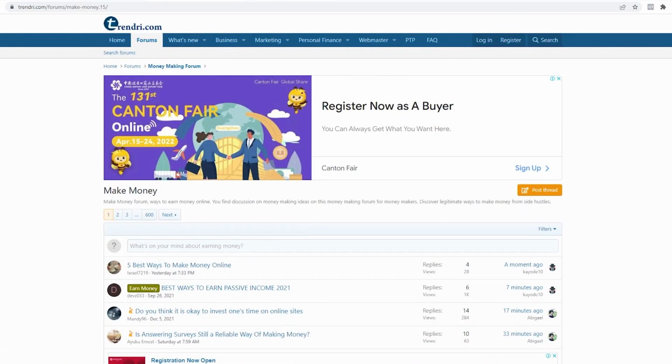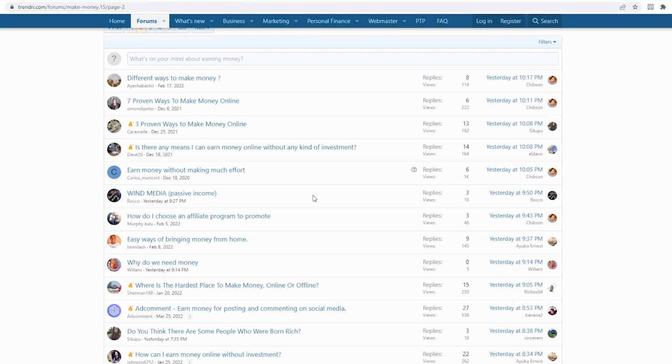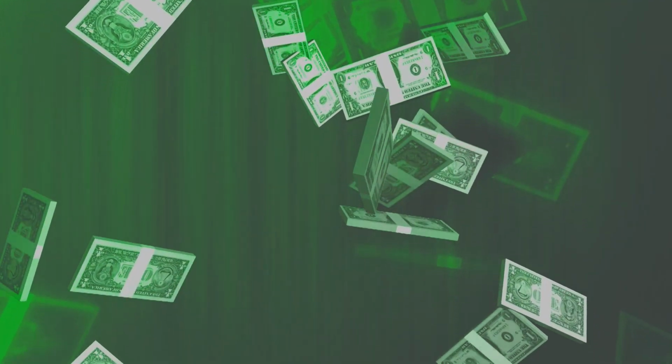As earlier mentioned, you can share it with different Facebook groups that are concerned with making money, saving money, and coupons. It is likely that millions of people are interested in that. After all, who doesn't want to save money for free while also earning money? And that is how we can make money today.